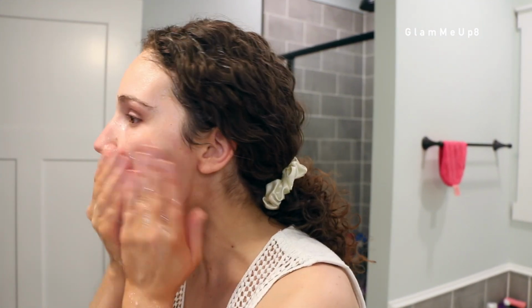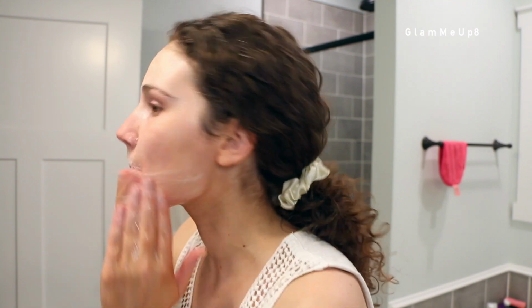And I find that it does do a good job at removing makeup, but I still always use that cloth first. So occasionally I will use my Michael Todd Sonic Clear Elite. So this is a brush that I've used for years. I've had this for years.